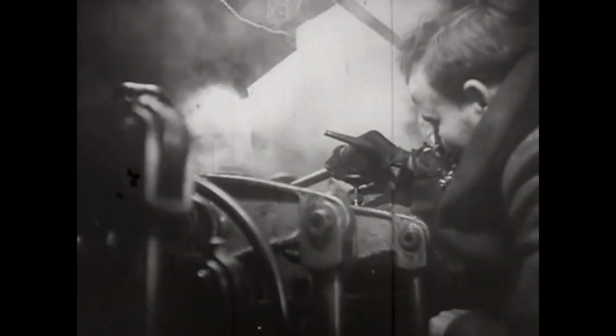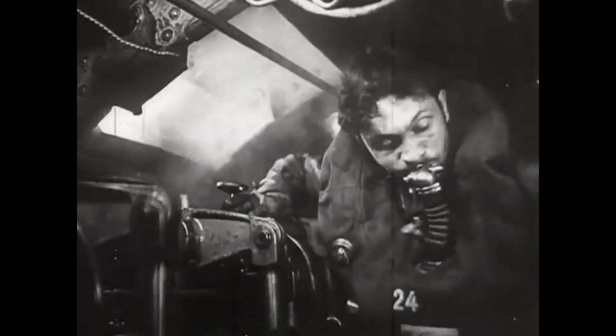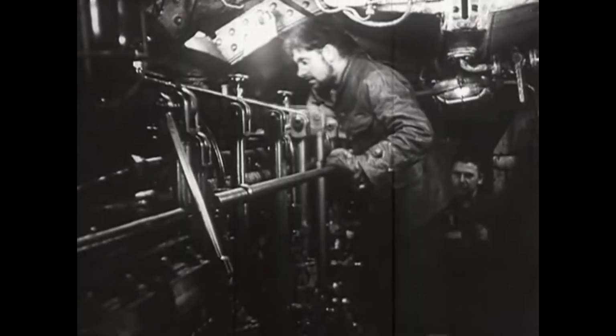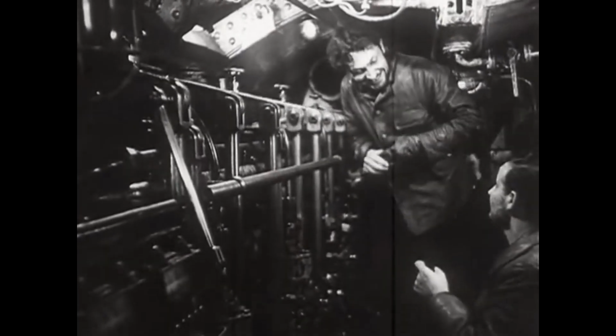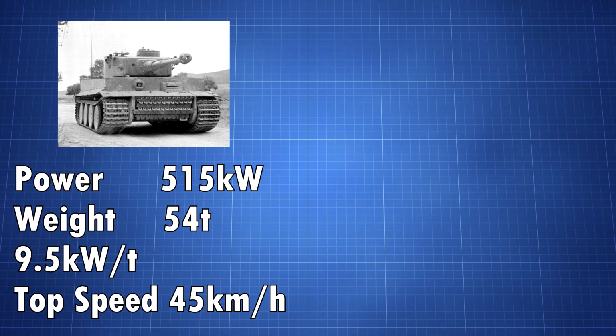Very impressive engine power, especially when you compare it to my car, which has 60 horsepower. What I find interesting is that even though it sounds impossible, the power to weight ratio does actually check out. It should in theory be possible for the Ratte to achieve over 40 km per hour. Let's compare the power to weight ratio with a Tiger tank. The Tiger tank could produce 515 kilowatts to move 54 tons of weight, giving us 9.5 kilowatts per ton for a maximum speed of 45 km per hour.